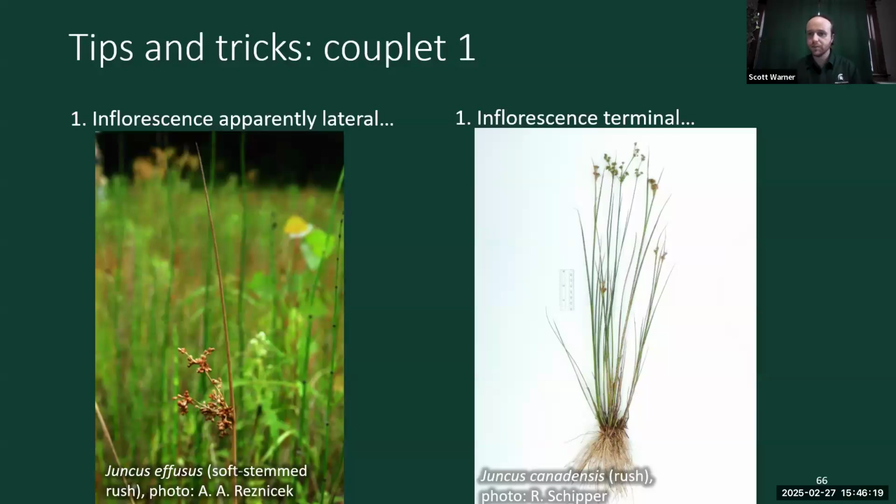First is couplet number one. Inflorescence apparently lateral versus inflorescence terminal. I've got those ellipses there because there's more to the couplet, but this is the part of the couplet I'm emphasizing. So what it means is, does the inflorescence appear to be just coming out of the side of the culm, the side of the stem, as in Juncus effusus, very important wetland rush, one of our most common rushes overall. The inflorescence appears lateral because the top of the culm is actually where the inflorescence is coming out. That's actually technically the terminus of the culm.